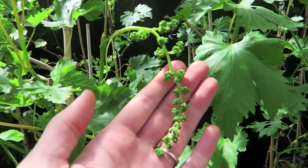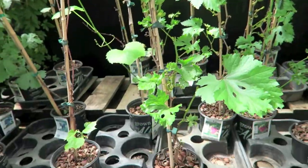Look at these baby grapes. I'm thinking about doing grapes, but I'm not sure.